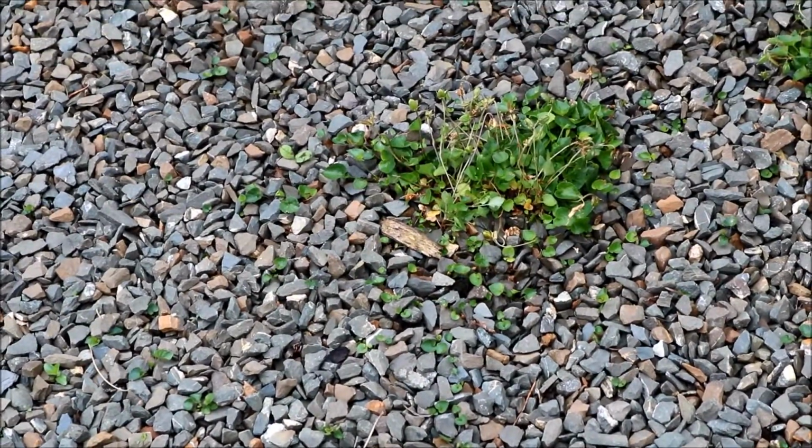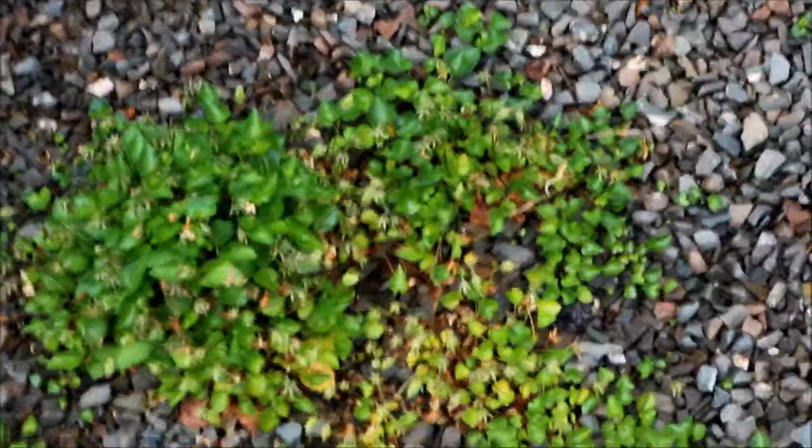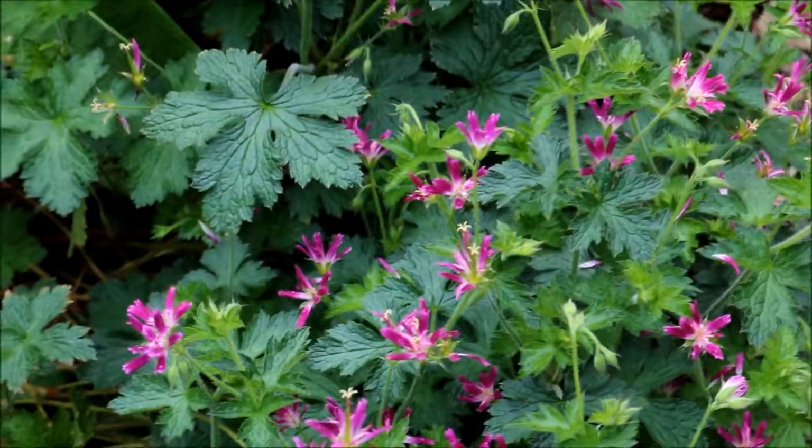Right, let's have a look. Here we've got a gravel bed. You might say gravel's not very exciting, but it can be softened. What I've been trying to encourage is to let violets self-sow in the gravel, and it's starting to be successful. And a few weeks ago we had lovely purple blooms on those. So if you have got a bit of gravel, you just let things self-seed and then take out the things you don't want. I've got more geraniums there.